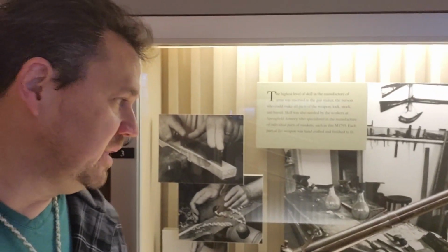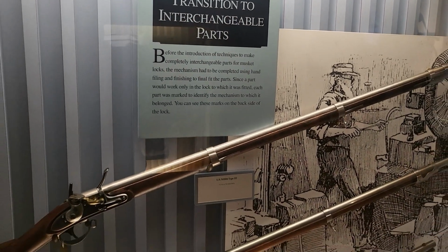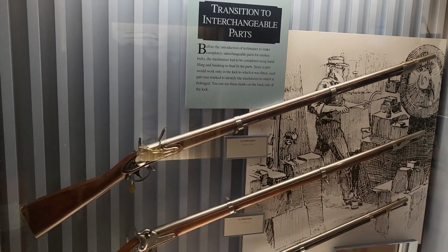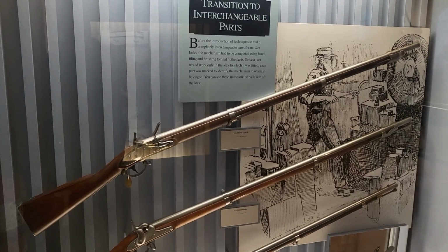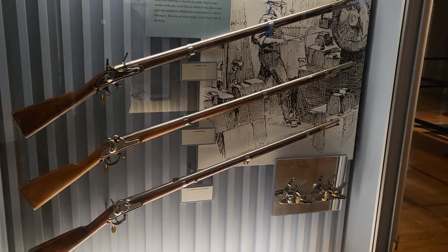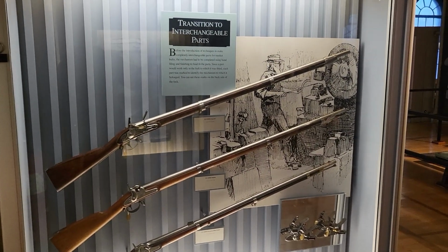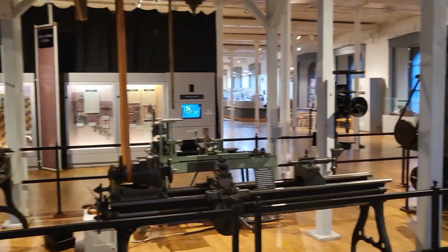This was all completely hand done, precision done by individuals who were capable of making all of these pieces and then assembling them. And what happened next was the transition, let me see, 1816, to interchangeable parts. And funny enough, when I was in high school, I did a whole paper on this revolution, and I'm going to go back and reread some of that stuff, where they could create identical parts that they could match in kits and then more rapidly assemble or repair rifles and muskets in the field. Just a remarkable advancement in manufacturing that they represent here in the museum.